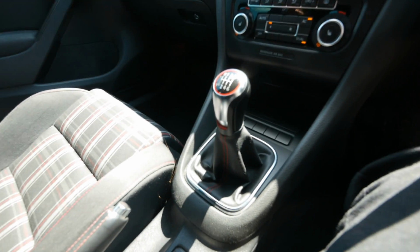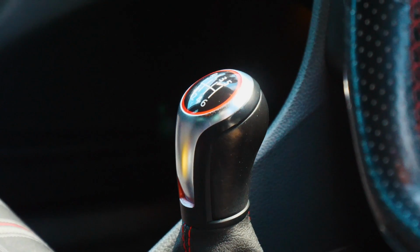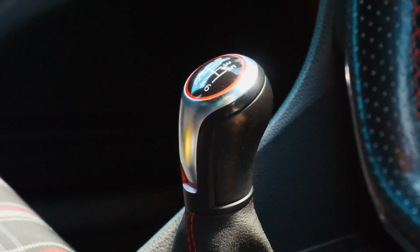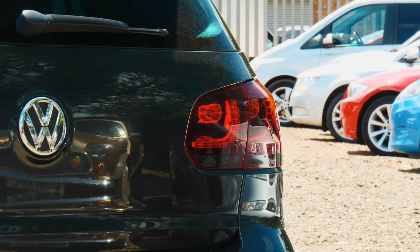The gear stick, this is a manual car, yeah, 6-speed manual, and the red thing continues. We've got red stitching on the gaiter, red around the gear stick, and if you look up here, you've also got a red GTI badge, yeah? So what we'll do is we'll end talking about the visuals of the car, and I'll get the cameras set up inside, and we'll go for a little drive in there, all right?